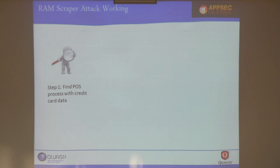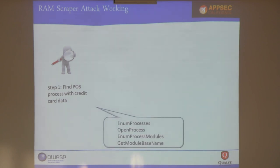What my homegrown malware here does is that it looks at the top, let's say, 20 vendors of POS systems and gets the characteristics of these POS processes. I have listed some of the calls, or APIs, that you can call to enumerate processes, to open processes, to open the modules in the processes and get the modules based on name. This is the sequence that I followed, but you can follow a few more sequences as well to find the process ID of the POS process.